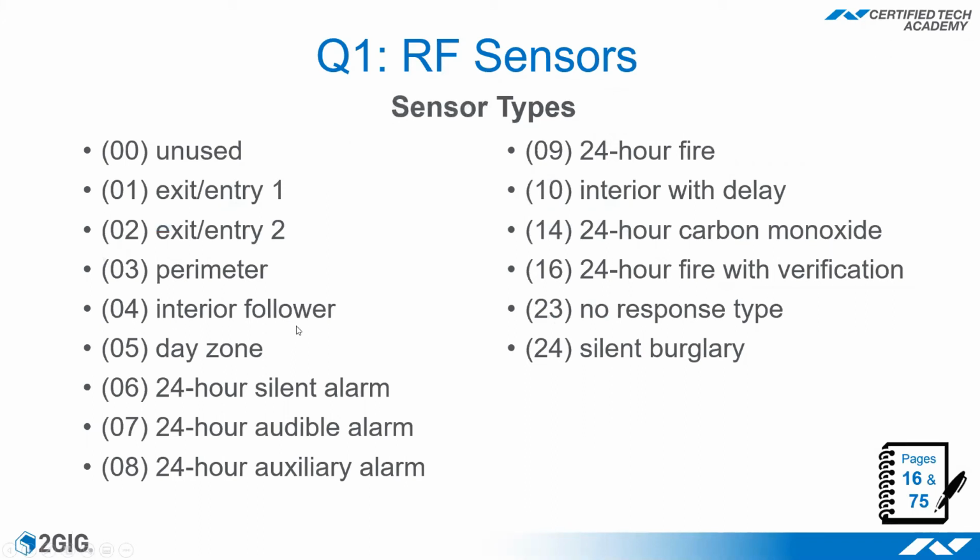The only one that's a little bit unique is the 23 no response type. All it says is, I want to get a notification, but I don't want the alarm to go off. So if I'm doing something like a gun safe or liquor cabinet where my kids might get into it, but I don't want to call the police because they had a drink, I just want to get a text message, then I will just put a 23 no response type there.